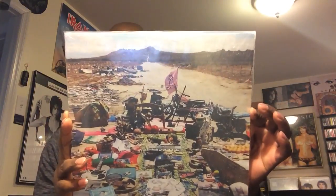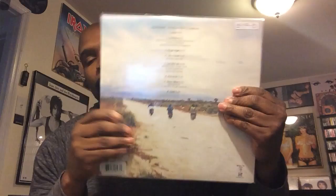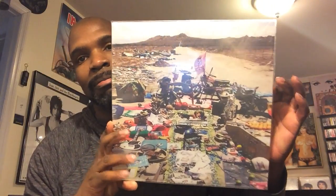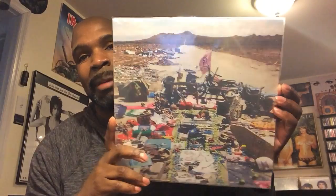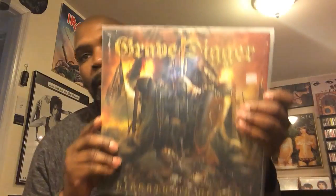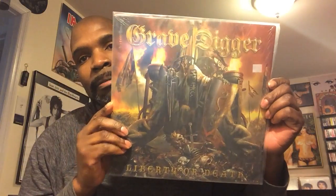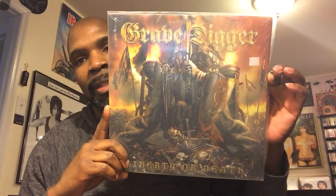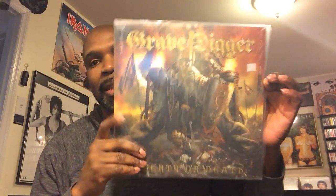Also selling I'm a Robot, Another Man's Treasure. I bought this brand new. It's in mint condition. I've only listened to it twice and don't really see myself listening to it again, so decided to get rid of it. Same thing here with Gravedigger. Bought this brand new, listened to it a couple of times, and just not something I'll probably spin again, so I'm getting rid of that. So that's in mint condition as well.